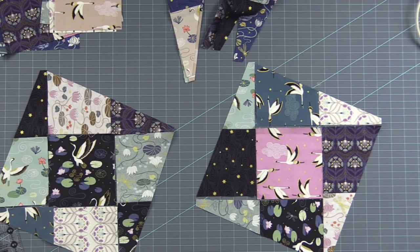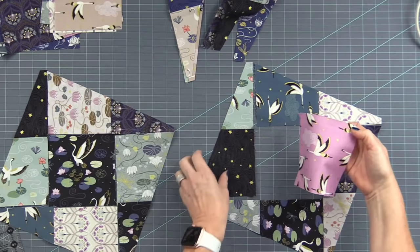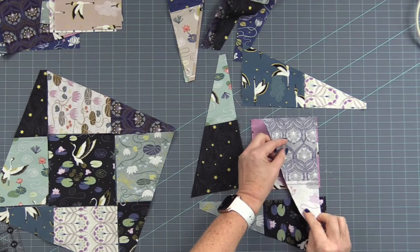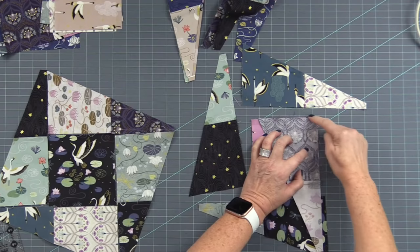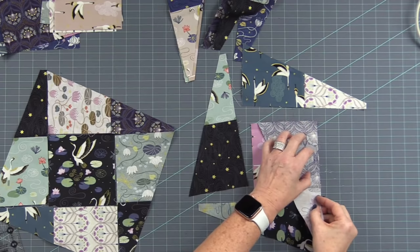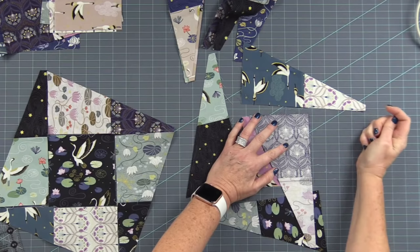So I'm going to start with the center square, and I'm going to take the first unit, the one on the right side here, and this one is just going to be flipped right over, and you can see that you can align the 90 degree corner right in the corner here. You're not going to be able to use this corner, so there's no way to do this opposite. You want to have a 90 degree corner and a 90 degree corner, and you're going to put this right here.